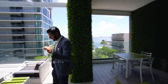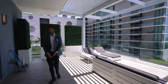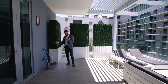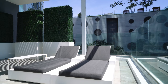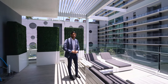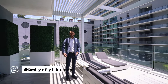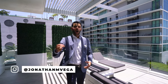Real quick, neat feature here. If you wanted to put in a jacuzzi, you could. You have the hookup for a jacuzzi up here. This particular owner didn't care to do that, but if you wanted to, you could do this yourself. But up here is where you're gonna spend most of your time. Coffee in the morning, sit down, relax, enjoy the breeze, enjoy the views, enjoy this unique lifestyle of living in a home, in a condo.